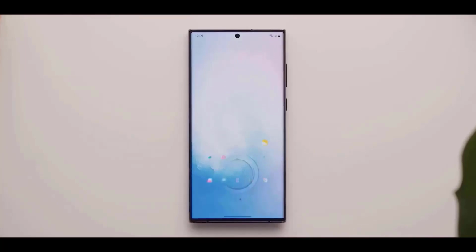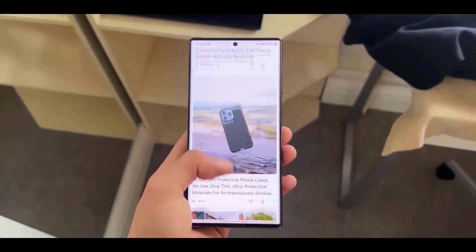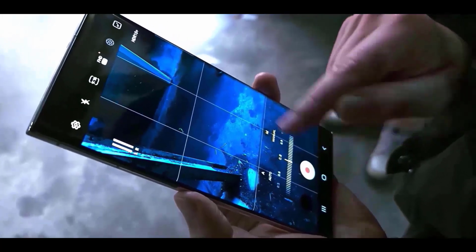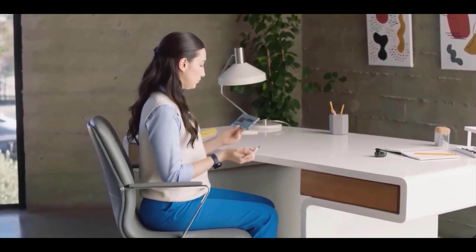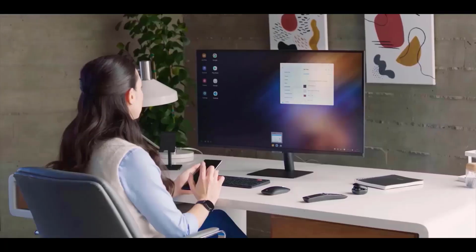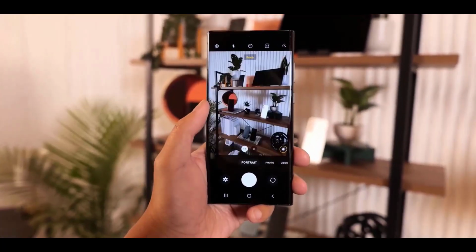We've got another benchmark leaked, and this time it's coming from the Galaxy S23 Plus, and it shows some promising results. It's appeared on Geekbench 5 under the model number SM-S916U. It scores 1485 for single core, then 4844 for multi. Now this is the US variant with 8GB of RAM.